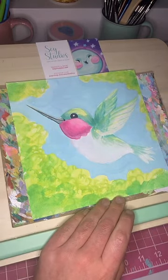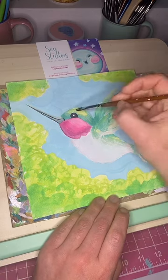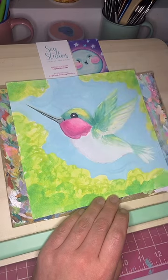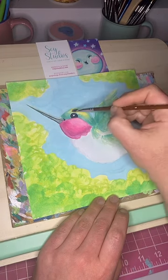Okay, let's add some yellow here, just a little bit more for highlight, and then we'll build up from there.